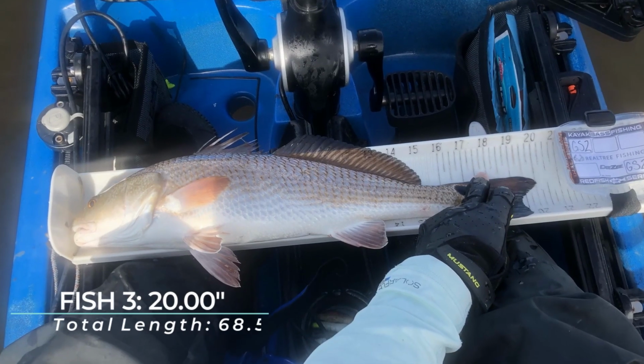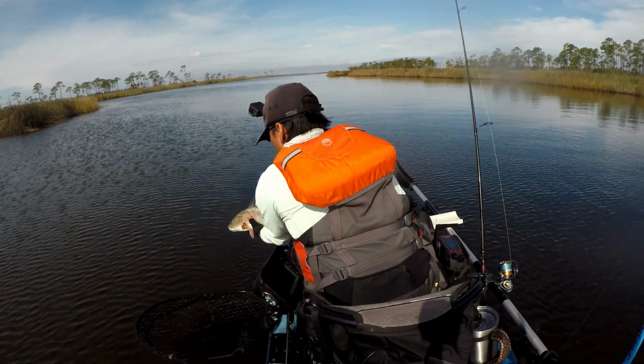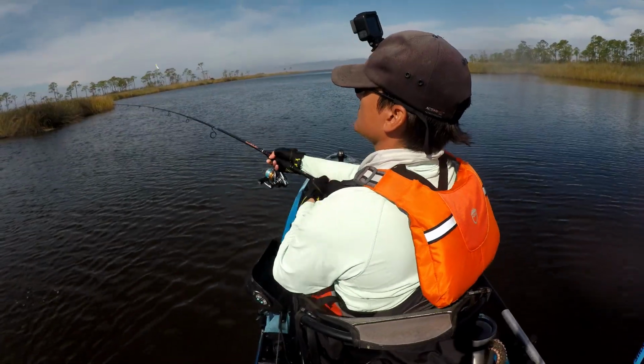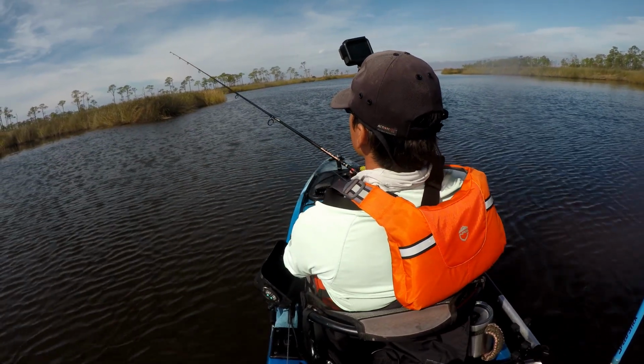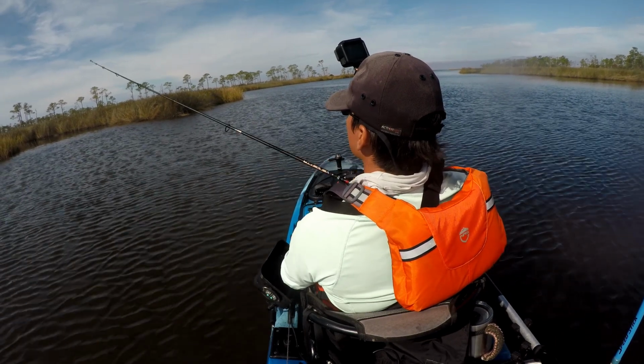This is my 15th red, but only my third keeper of the day. After landing that fish, I deployed my power pole so as not to totally lose my position. The current did cause me to pivot, and I'm now facing the mouth I had just passed up. Since I'm in this position, I decide to make a couple of casts.